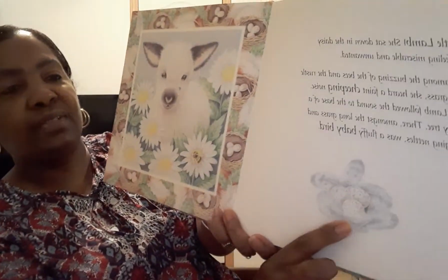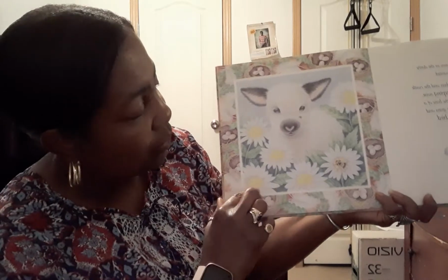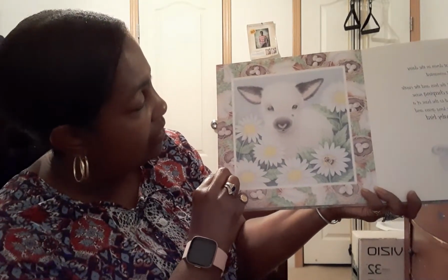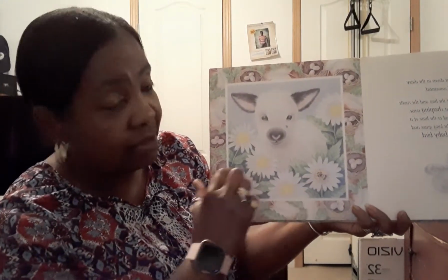Let's see. The baby bird. See the feathers in there? And look at Little Lamb. She went through the rustle. And she's looking for that sound. And what is that? A bee. Bee sitting up there.